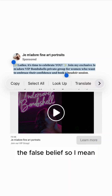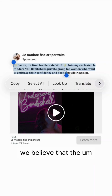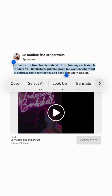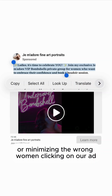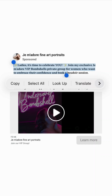The false belief that causes us to make this mistake is that we believe we've provided enough context to get the maximum amount of the right women to click on our ad, where our unique CTR is above 6%, and to eliminate or minimize the number of wrong women clicking on our ad. This helps the Meta ad algorithm optimize better. And so we're actually missing that.